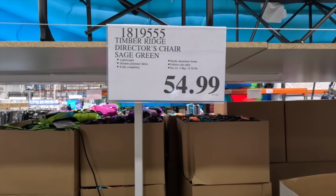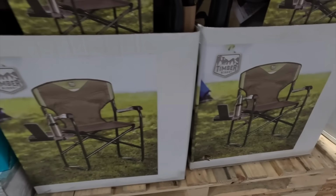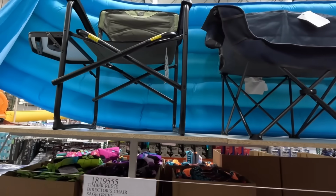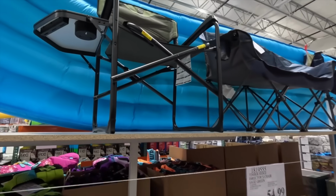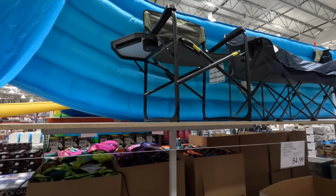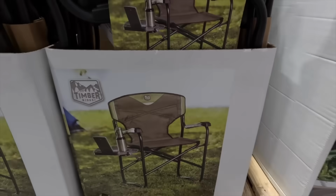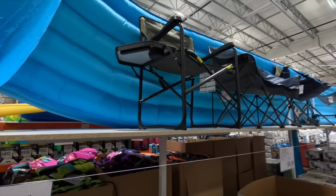The Timber Ridge Director's Chair is back, though its price has jumped $5 to $54.99. We tend to find this style of camp chair to be one of the most durable, though they don't fold as small as the cheaper quad chairs. This one has a wide seat, a 300-pound capacity, and a fold-out side table with a spot for a drink and your phone. It's a Costco exclusive again, but similar models from Timber Ridge sell for about $85 on Amazon and at Walmart. However, they have a 400-pound weight rating instead of the 300-pound that this one has. So the cheaper Costco version is probably a bit lighter duty.